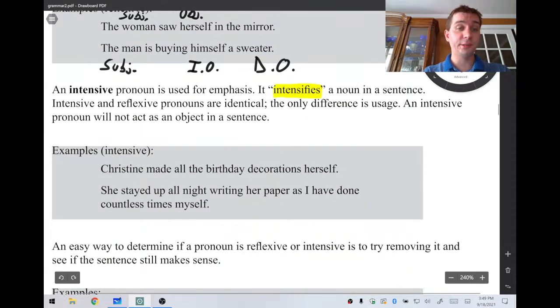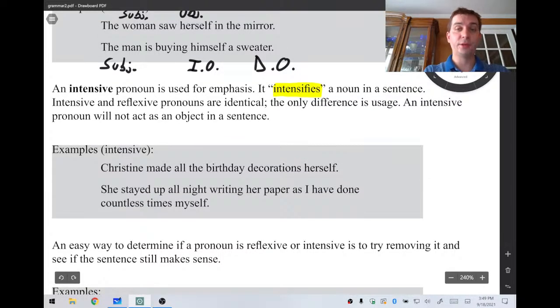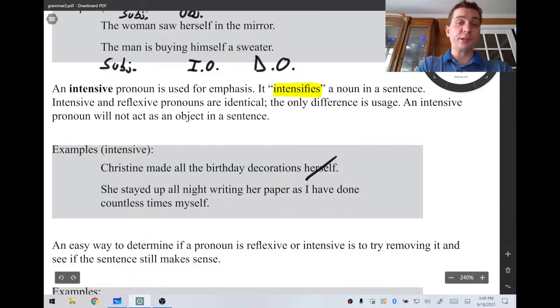Here's our example sentence. It says, Christine made all of the birthday decorations herself. So here is one of those self or selves words, and really it's just here for emphasis. It's similar to an exclamation mark. If I crossed it off, the sentence would still make sense because it's only there for emphasis. It's not a fundamentally important part of our sentence. It's not an object. It's not receiving anything from Christine. I'm going to try to cross it off just to test if the sentence still makes sense. That's the test. So I'm going to temporarily cross this off.